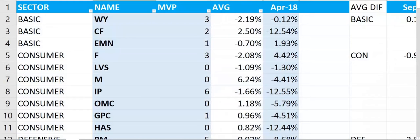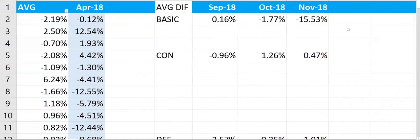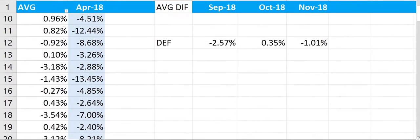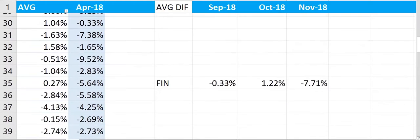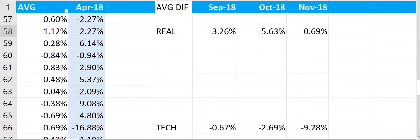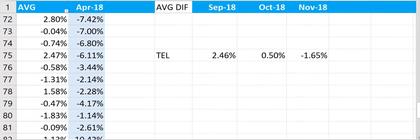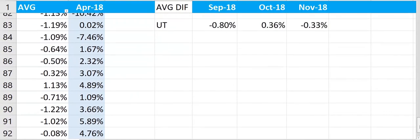I want to take a quick look at our sectors here. So this is the past month. Basic materials down 15%. Consumer goods up slightly. Consumer defensive down. Energy way down. Financials way down. Health way down. Industrials way down. Real estate up slightly. Tech way down. Telcos down slightly. Utilities down slightly. So what does this tell us?